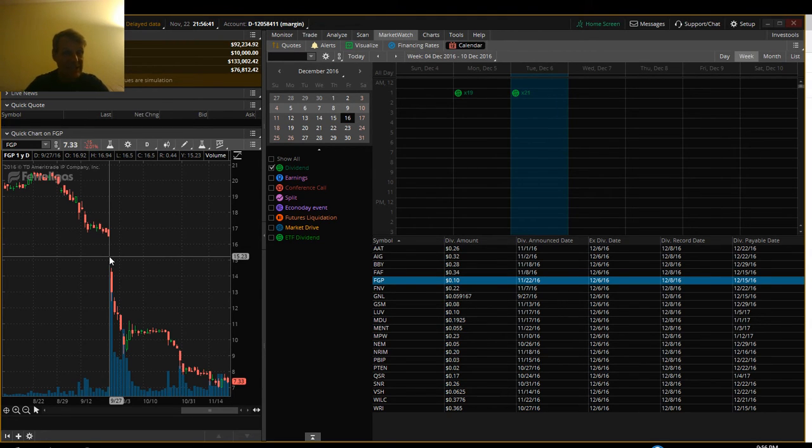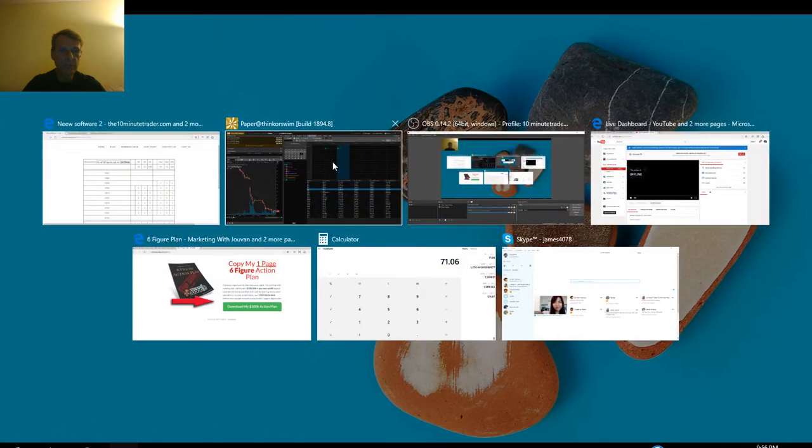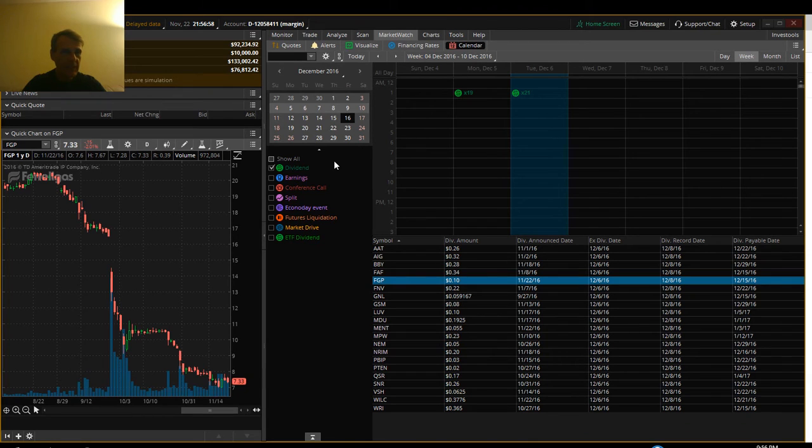Now this is a $16 stock paying 10 cents. Would I really chase it? I honestly could not answer that question. So let's move to some other software just to give you an idea. All right, and what did I say? What was that stock symbol? That stock symbol is FGP.